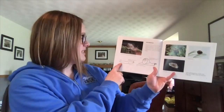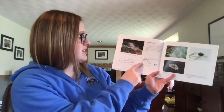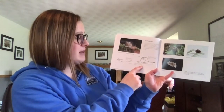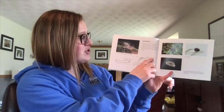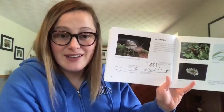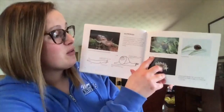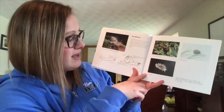Slug, and it has a foot, a breathing hole, and tentacles. And then here's a snail. It says a foot with muscles for moving along. Pod means foot. The snail's stomach is inside its shell. Gastro means stomach. If gastro means stomach and pod means foot, gastropod. Did we just figure out what that word means? We sure did. Here we have a rainforest snail, a pond snail, and a sea slug.